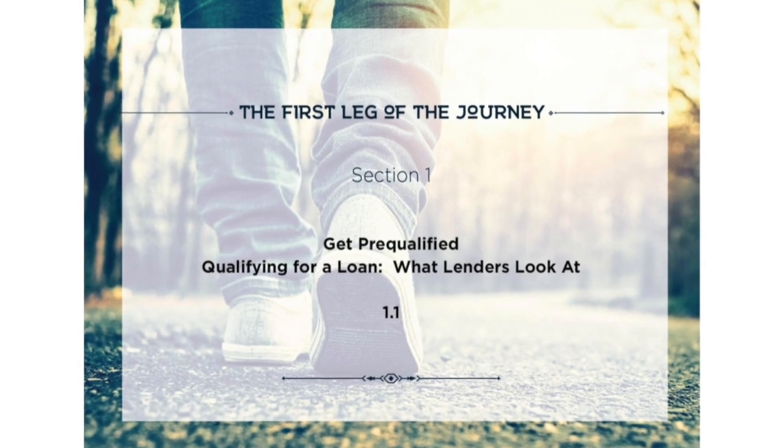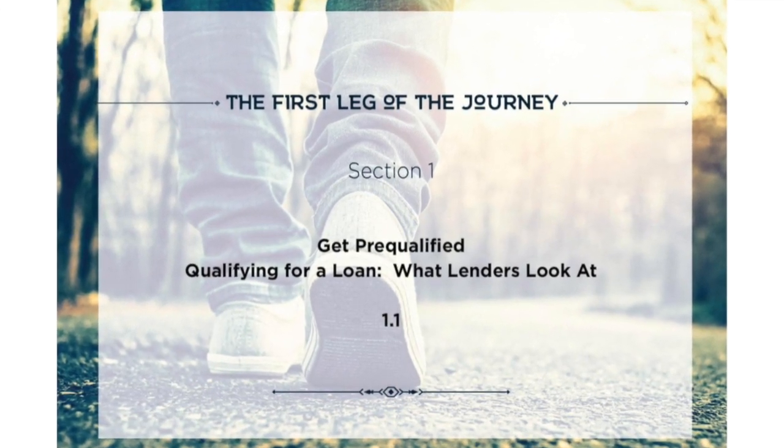Today is going to be a continuation of what we've been doing already for the first-time home buyers. Today we're going to be talking about knowing how much you can afford. This should help you figure out exactly what the banks are looking for, or what your mortgage lender is looking for. As we mentioned, what we're trying to do is get you pre-qualified, and we're going to look at what lenders look at.